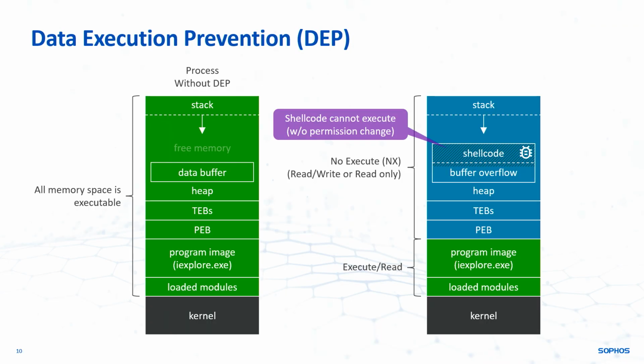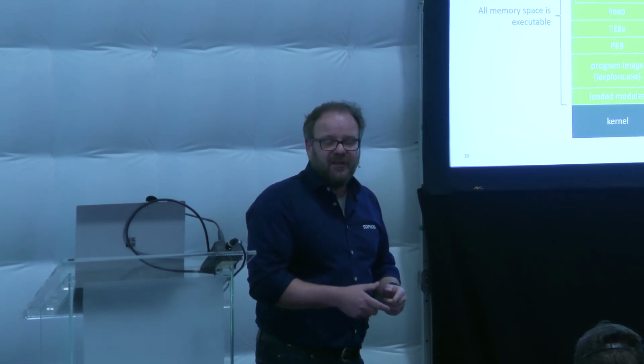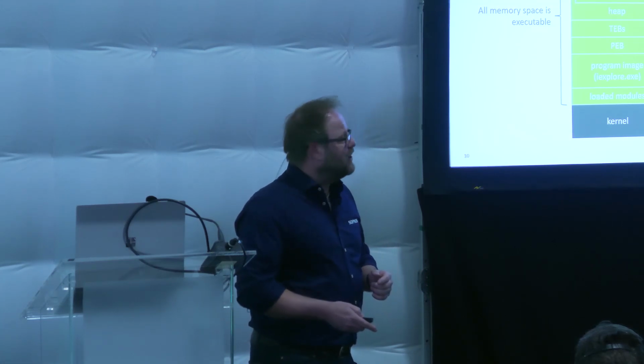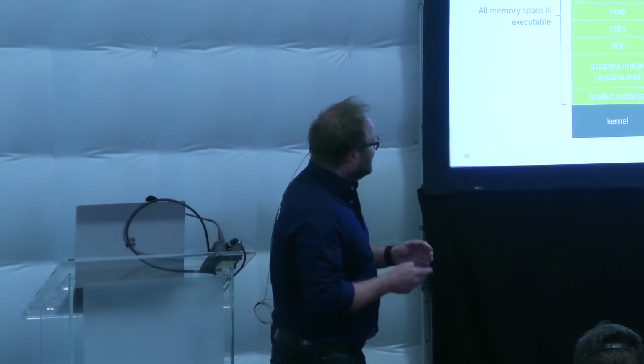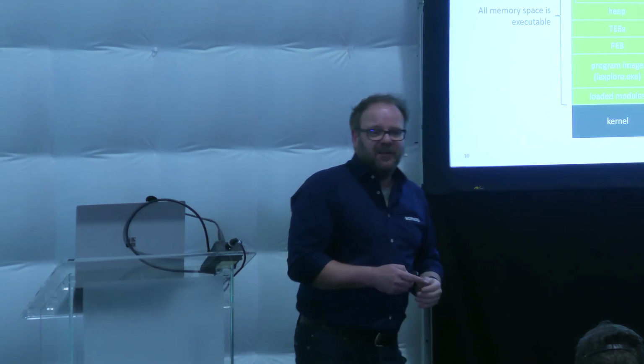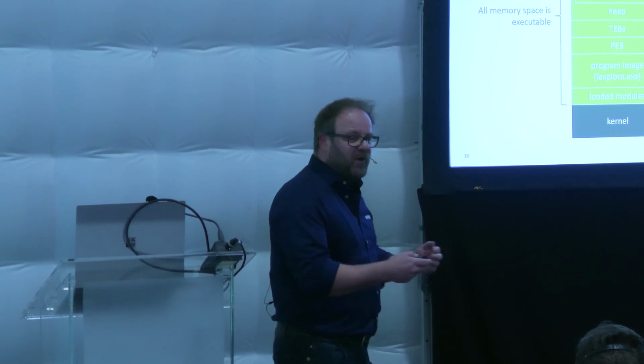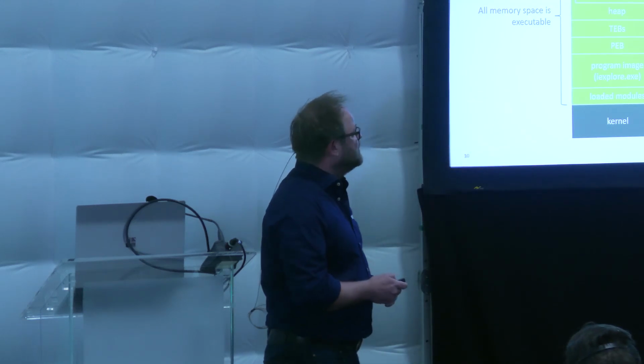So in the new situation since 2003, which is not unique to Windows but also applies to Linux and macOS, if you want to allocate memory, you need to say what type of memory it is. So if it is only for reading and writing, or if it is for reading and execution, for example. So even if you have a vulnerability there, the shellcode typically cannot run code, and the microprocessor itself, the hardware, will prevent code execution from that memory region.